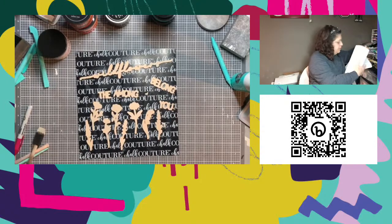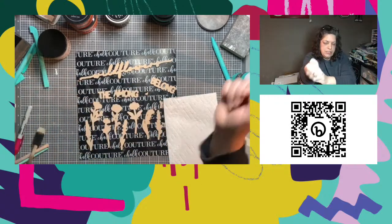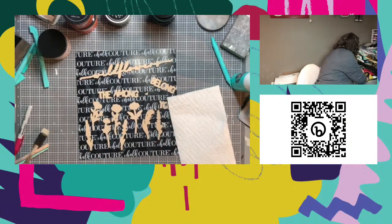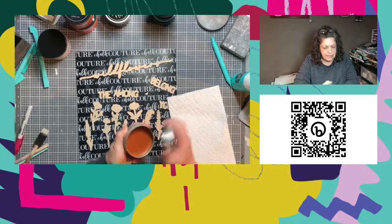All right, I'm going to grab a paper towel because that's how I like to work with the wax. Oh, and actually, I think I need to open a wax. Let me find one. I think this is our old wax. I took our old wax and melted it all down. Yeah, that's our old wax.